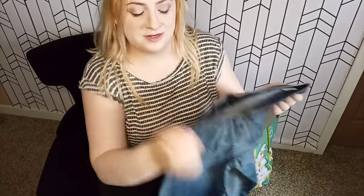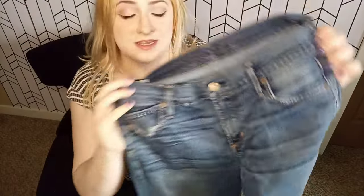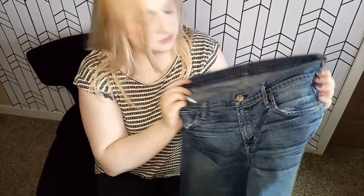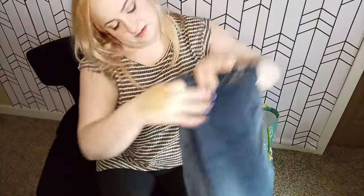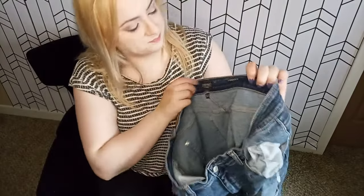This is Citizens of Humanity, the Avedon low rise skinny. These are a size 30. It's a great size, excellent condition. There's that classic H pocket. We'll see how they do. I did just recently sell another pair of the Avedon low rise skinny, which is why I was definitely happy to pick them up. They're not always going to sell quickly, but they always do sell within that 60-day period, and usually for a decent amount, so they're bread and butter for my closet.